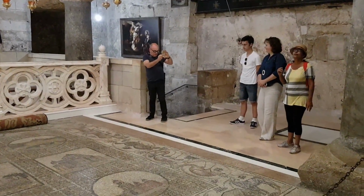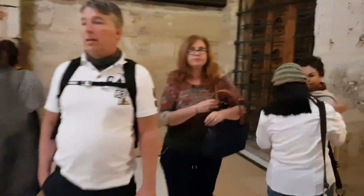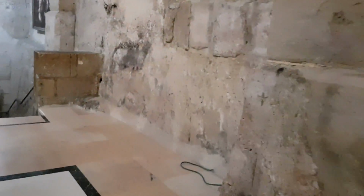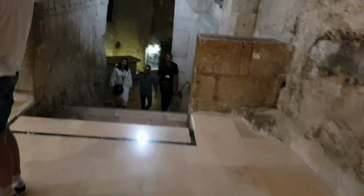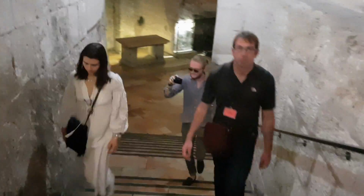And the stairs there, let's use them if you want to see where they found the 3 crosses of Jesus. Then, no, let's keep it like that. We will go together. It's not something like 20 stairs. It's not something to go on about.